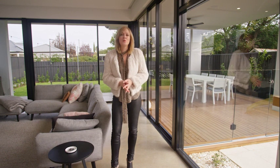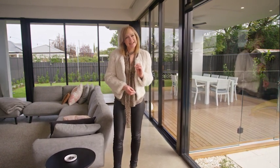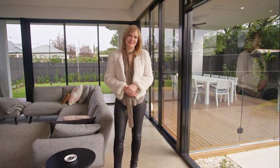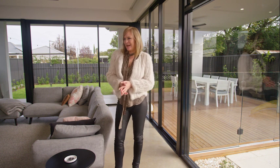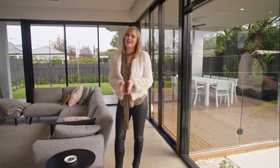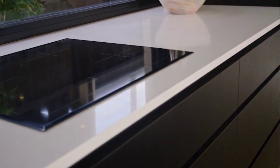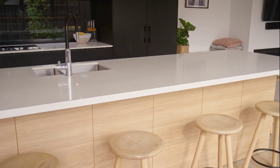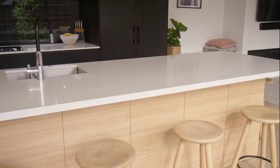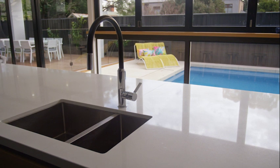You know, Finesse Built really are leaders in their field, and they pride themselves on finishing every individual project to the highest standard, and you can really see it with the end result. Now, picking my favourite thing, that's going to be hard, but I have to say I love cooking, so I'm going to go for the kitchen. From the sleek black joinery through to the ample storage space and the fantastic smart stone Arcadia benchtop, there's nothing that's been overlooked here, and dare I say it again, the way everything's been finished is outstanding.